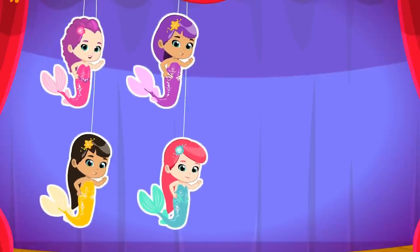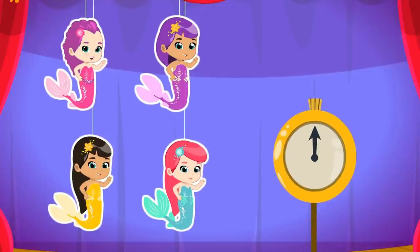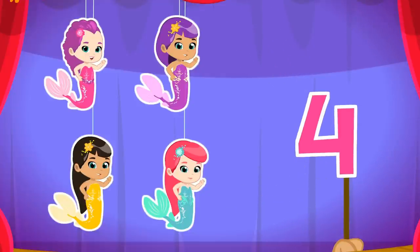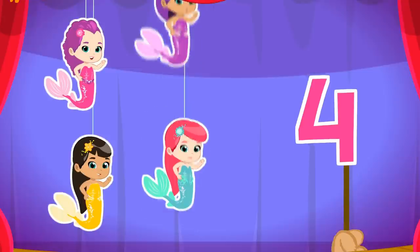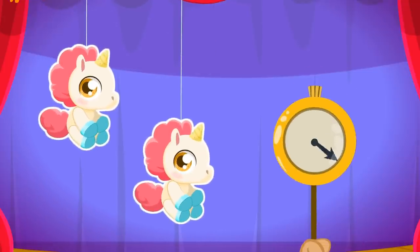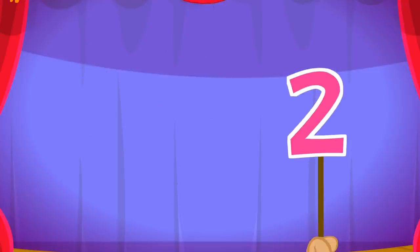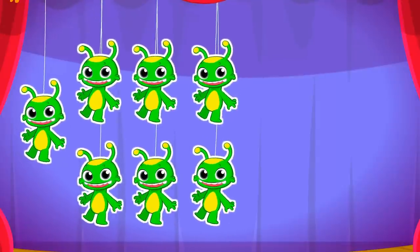And now, let's play with the numbers! How many mermaids do you see here? There are 4 mermaids! 1, 2, 3, and 4 mermaids! How many unicorns do you see? There are 2 unicorns! That's it! 1 and 2! And now, even harder!